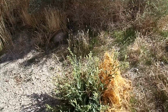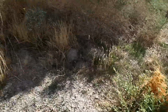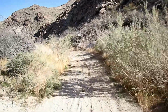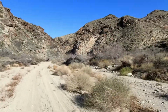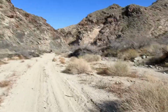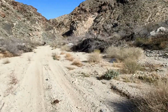Koeberlinia, totally overridden with some Cuscuta too. The wild nicotines. I know for a fact that there's no continuous track through this canyon. So my big question right now is, where does the track stop and why?